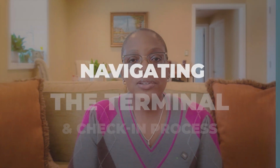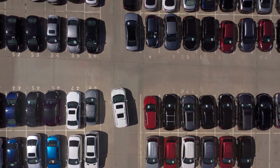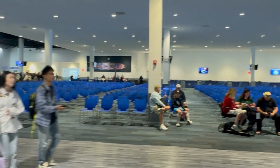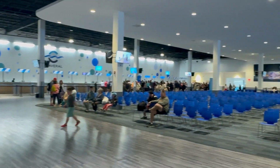Now, when you arrive at the terminal, whether you've been dropped off by a shuttle from the hotel, you parked at the terminal yourself, or you've been dropped off by a rideshare service like Uber or Lyft, you're going to notice, especially for Utopia of the Seas, that you can get 5,000 plus people on the ship, and that doesn't even include the crew. So there are a lot of people boarding the ship.